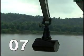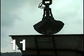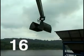E is for efficiency. The unique E-Crane concept dramatically ramps up efficiency. Cycle times drop exponentially. How about a 30-second cycle?